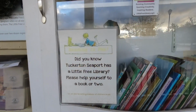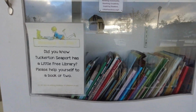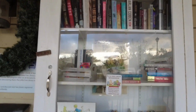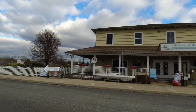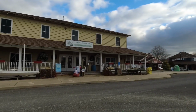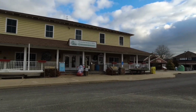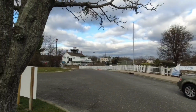They have a little free library. Please help yourself to a book or two. Isn't that nice? They have a lot of books in there. This building's called the Tuckerton Seaport Office. Guest entrance, gift shop, and boat is down at the lighthouse, which is way down there.